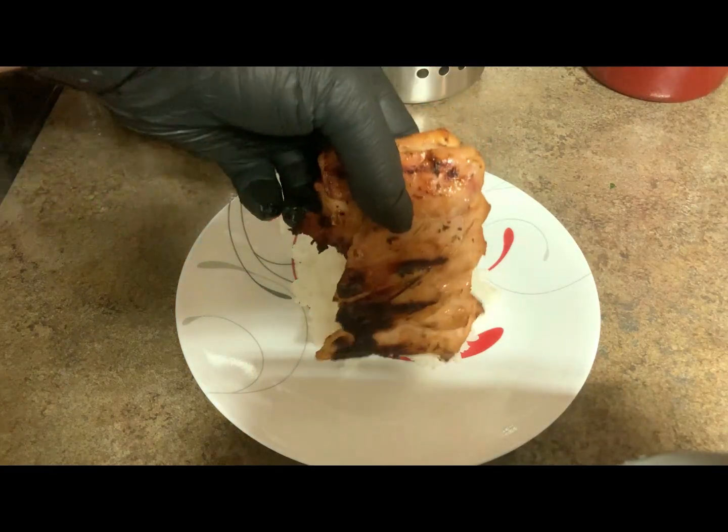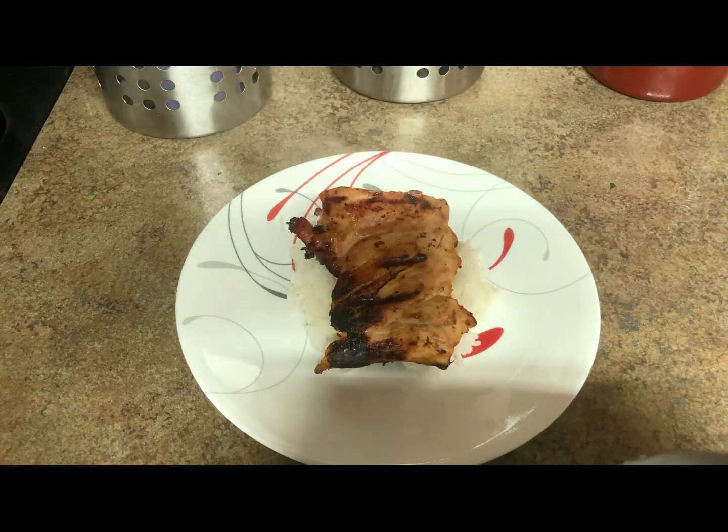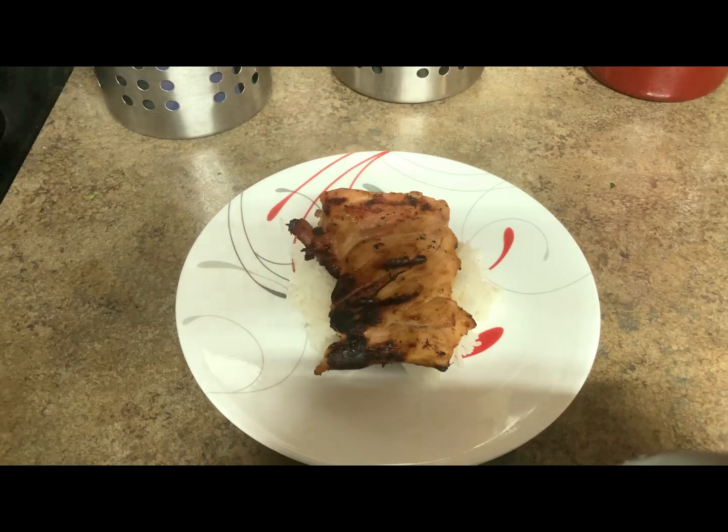I do apologize that I don't have any further footage of me pulling the meat or showing you how to prep anything else with it. All that footage accidentally got deleted, but we'll go ahead and plate up this magnificent dish here.